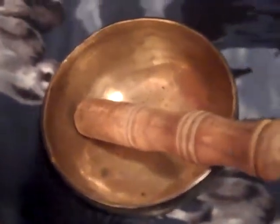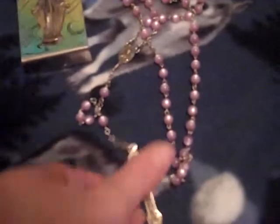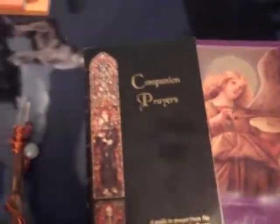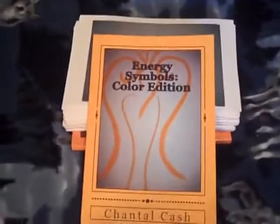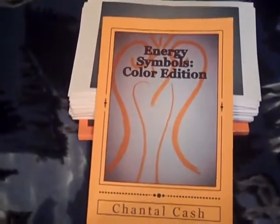We have a singing bowl. We have a wand here. We have a holy water vial and my grandmother's rosary. We have some companion prayer books, Angels of God, and a Catholic prayer book, and some symbol cards. And this is something that is new and being used in house clearings now, a new method of energy signatures and work that is good for infusing wonderful, loving energies into a home.